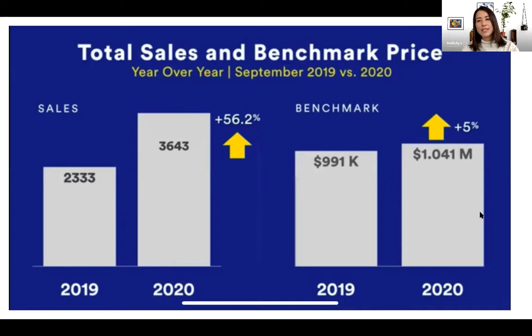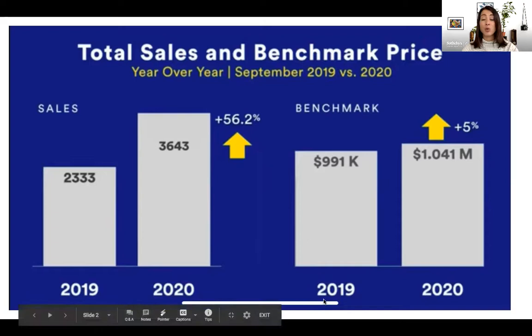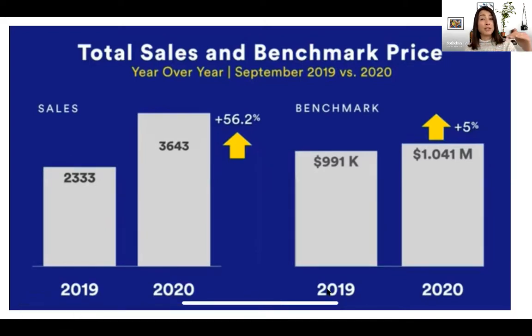Benchmark price. So that's on this half of the slide. You've got benchmark price starting out at $991,000 in September of 2019. So you can see we already started to trend up by the time we hit January because January 2020 started at $1 million.